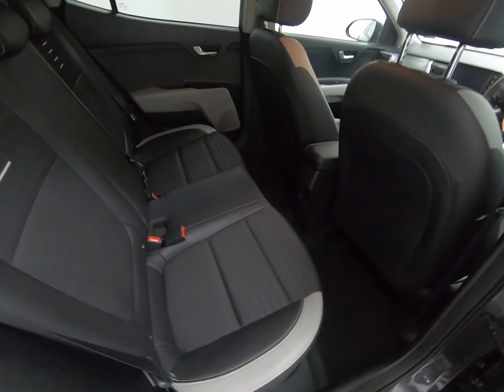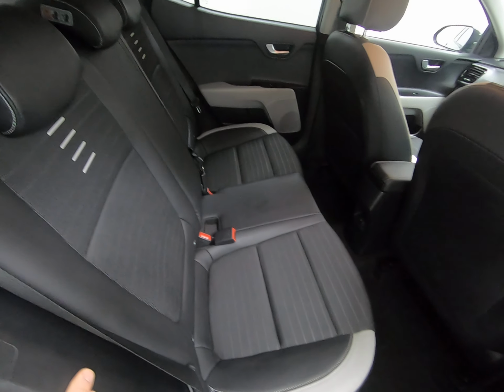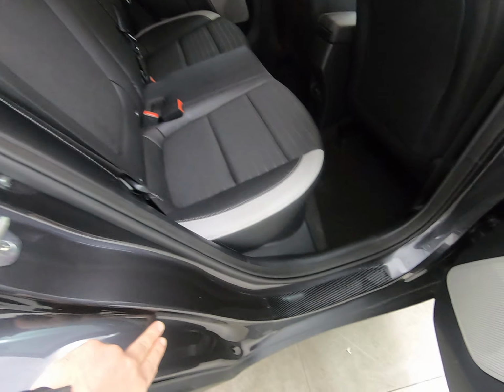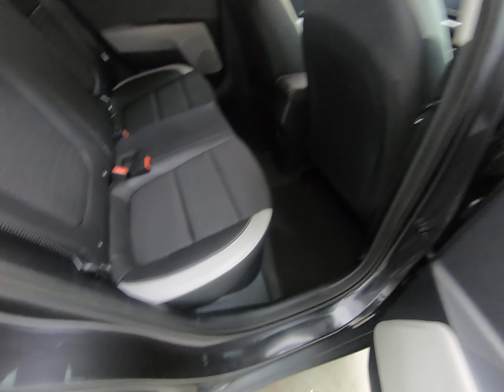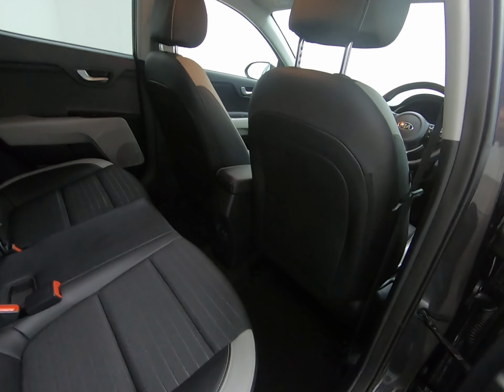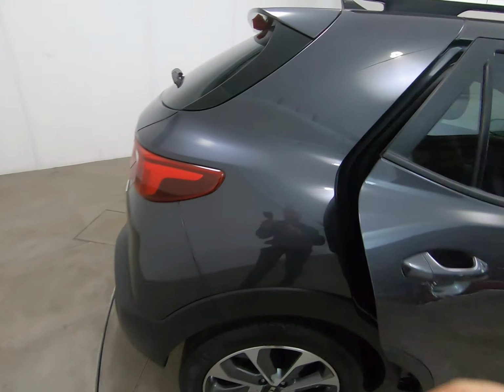Just taking you into the rear of the vehicle. Seats in the rear really do look like they've hardly ever been sat in. Once again, all the steps really nice. There's no kick marks or scuffs to the rear of the front seats.